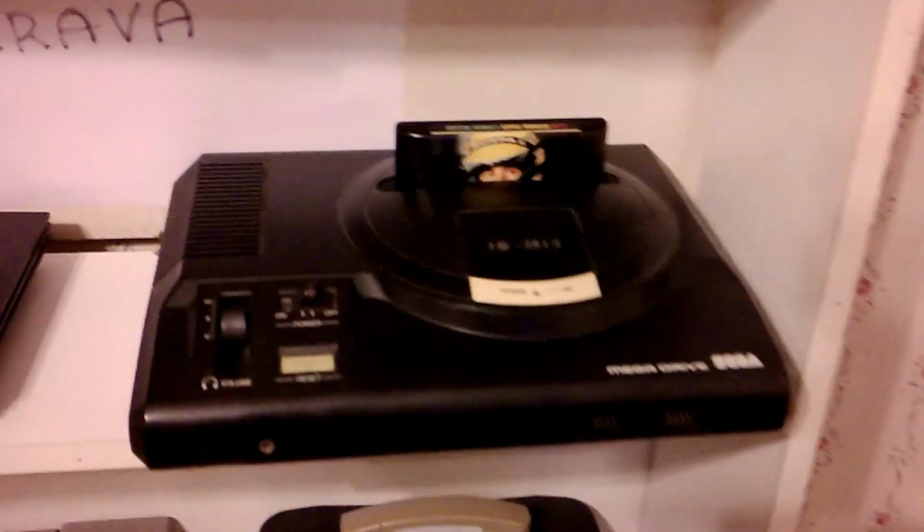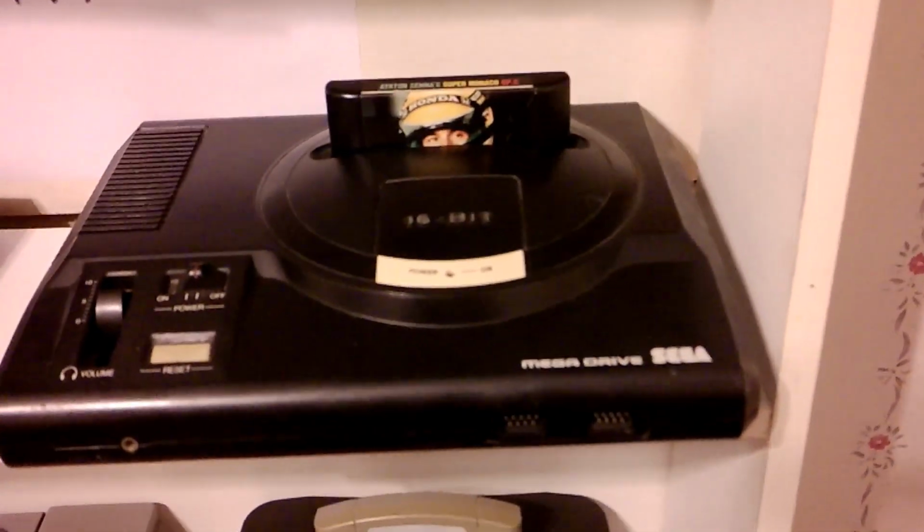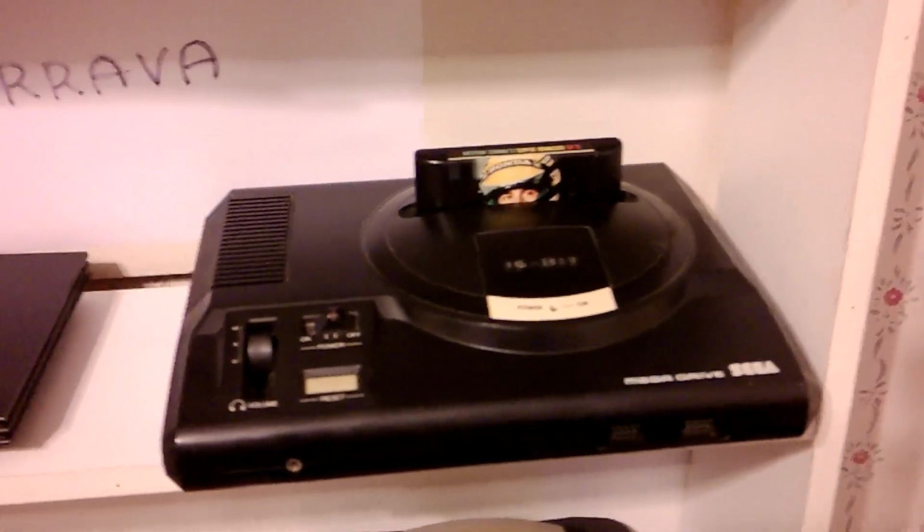We come down now to the Mega Drive, or Sega Genesis if you're in the USA, yes, with Ayrton Senna's Super Monaco Grand Prix 2. Of course there wouldn't be anything else in there but that, would there? But yeah, she's all ready to go.